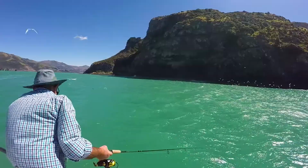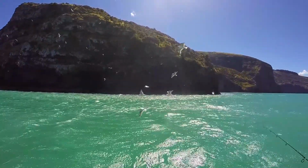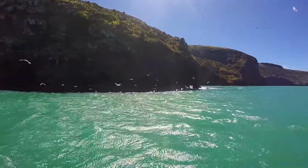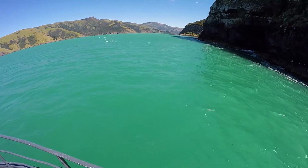As we're making our way towards the end of the harbour, Tony spots a huge flock of terns, or ternary of terns. These are beautiful and elegant seabirds, and they seem to be around a patch of fish right now, so Tony is getting out his fishing rod and hoping to catch some bait so he can put that in his crayfish pot, which we're going to be looking at later on in the tour.